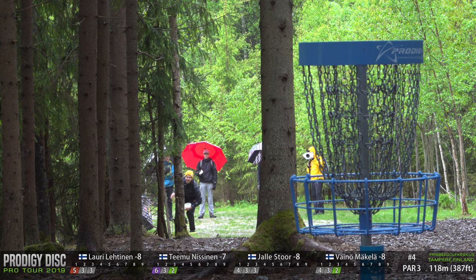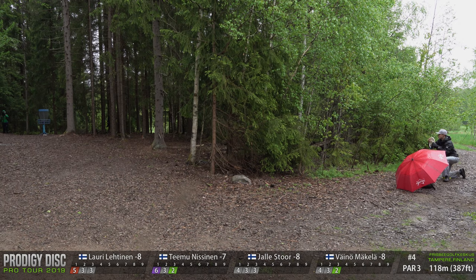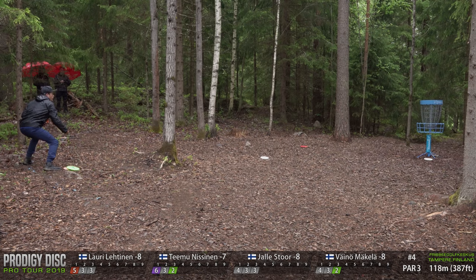Yeah, he is parked as Teemu just lays it up there. Those jump putt up shots allow you to be accurate and control the speed of the disc as it lands on the green. Yeah, and there's Väinö once again just kind of poking through there, trying to just spin it on the ground and slide it up to the basket.